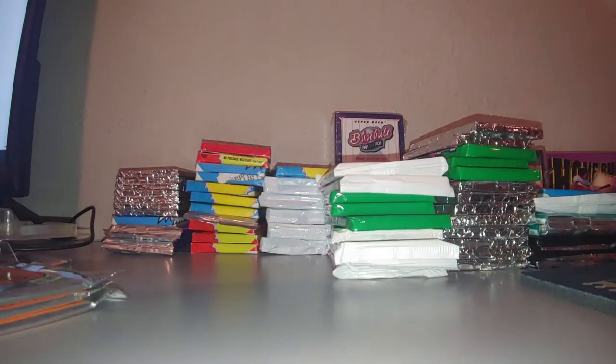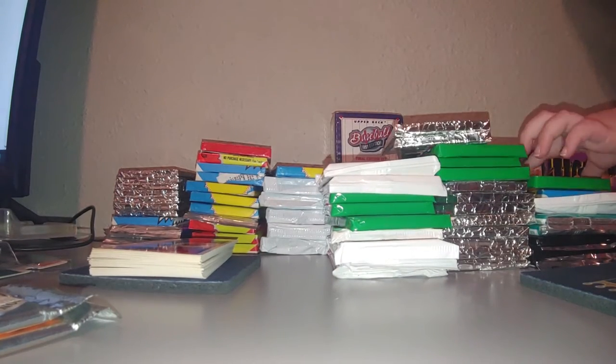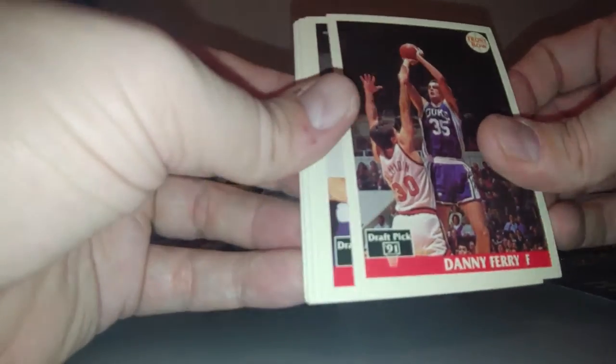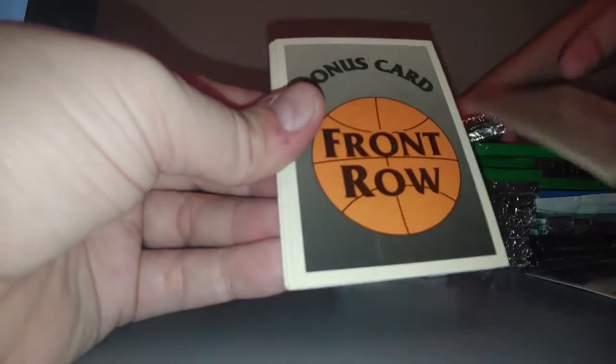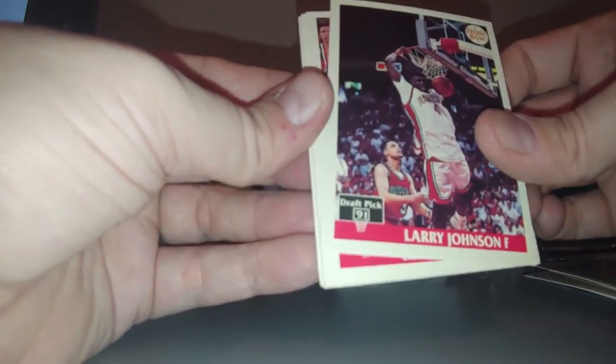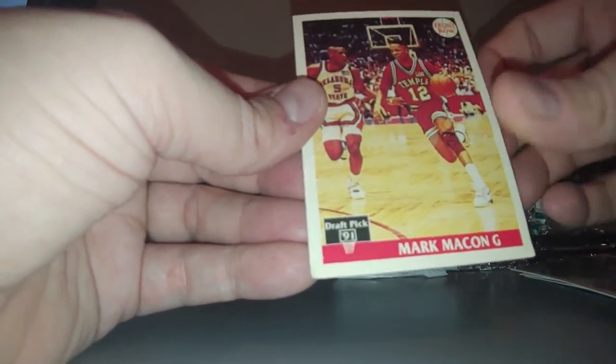More cards I don't know too well. Next one. Football. Danny Ferry. All right, we got three of that guy with that card. It's Larry Johnson again. I don't know how his career ended. I don't know if he had a Hall of Fame-ish career or not.